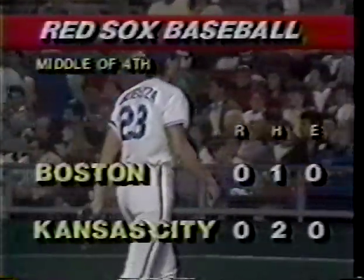And another very easy inning, rather, for Mark Gubicza, who gets Horn on the comebacker to the mound. Through 3.5, no score.